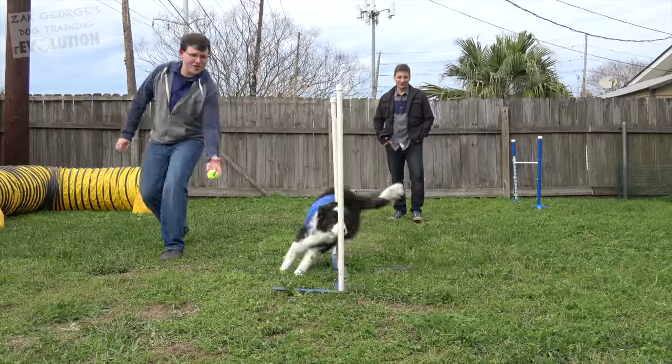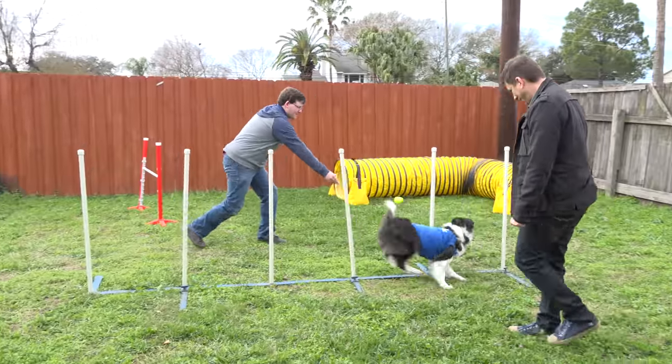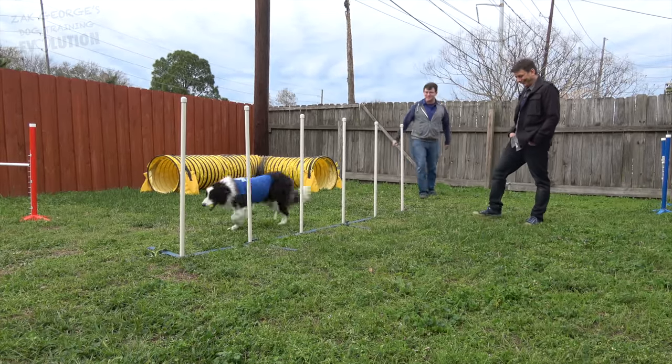Go, go, go! Oh, look how fast she is. There you go. Amazing. Get Daisy, weave. All right, nice work. And you can see she's so motivated to play. Looks like you're having a good time too, Trevor. Yes, I am. It's a blast to do agility.